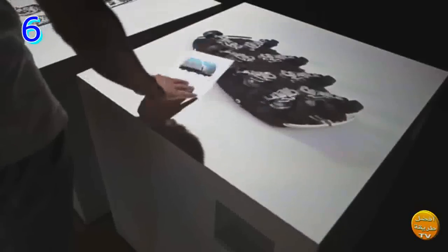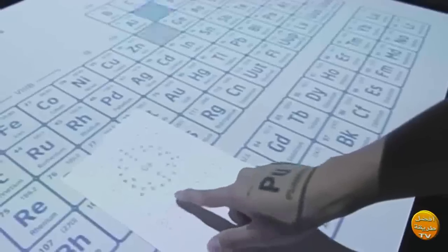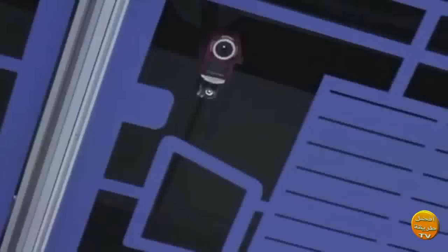On the fly paper. Using an infrared sensor and specially formatted pieces of paper to manipulate a projected computer display.